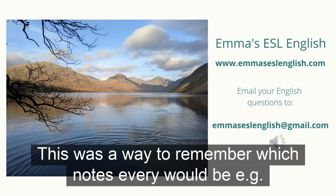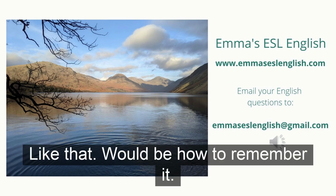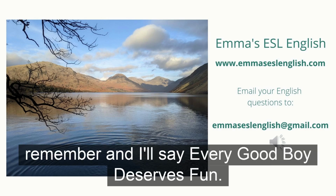This was a way to remember which notes, every would be E, G, good, like that, would be how to remember it. I don't really use that so much anymore now. It's kind of a long time ago, but every now and again I need to remember, and I would say every good boy deserves fun.